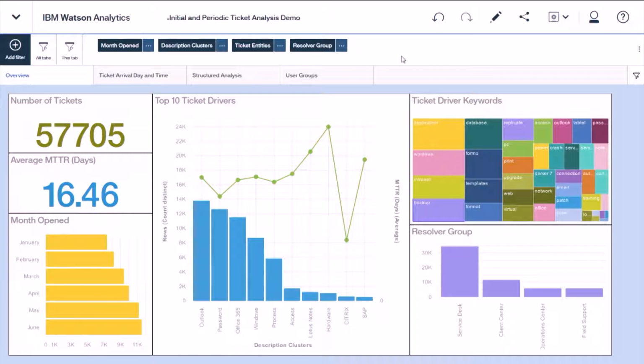This example in Watson Analytics shows the top ticket drivers in this center pane. Each blue bar indicates one of those top drivers, in this case Outlook, and we also are showing the mean time to recover because that is a critical factor in prioritization of which tickets to try and attack with Workplace Support Services with Watson and with other potential areas of improvement or other initiatives for improvement. The green line is the mean time to recover, and you can see the dots indicate each of them.